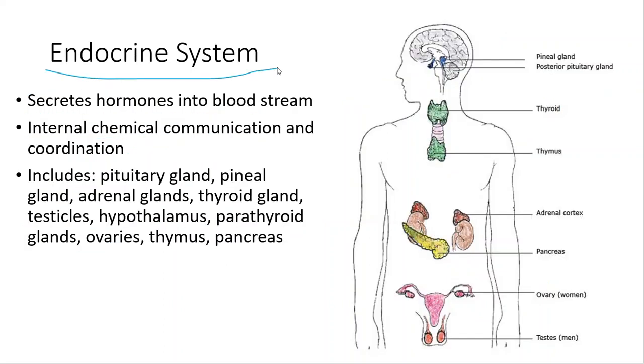The endocrine system, this is the first thing you're going to talk about in A&P2. This is the guy that produces the hormones and puts them into the blood. These guys communicate with the cells and with glands by chemicals internally.